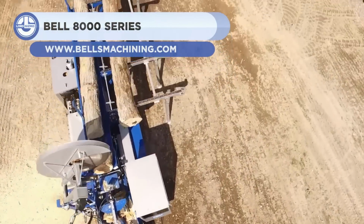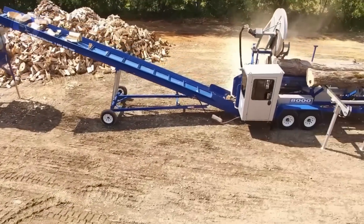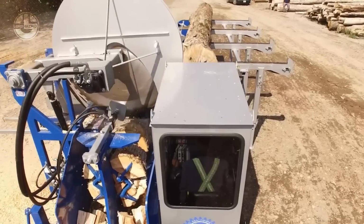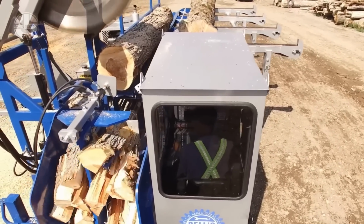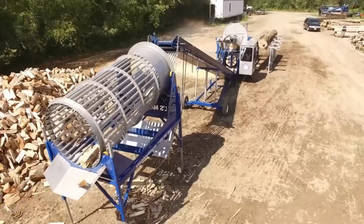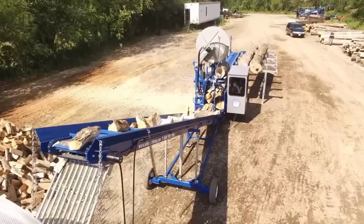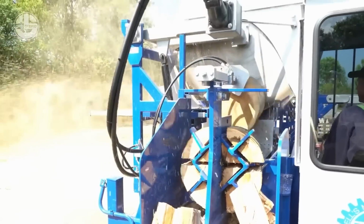First up, we have the Bell 8000 series. Bell's Machining, a Canadian company, introduced this circular saw firewood processor. The machine can process logs with a max diameter of 27 inches and a length of up to 30 feet. The 60-inch large circular blade cuts the log into pieces, which are then passed through fixed blades hydraulically.